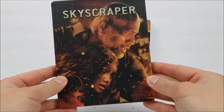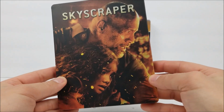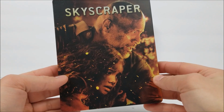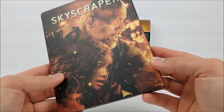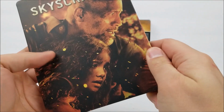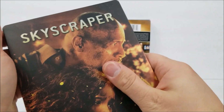And then here on the front, you do have Dwayne The Rock Johnson, and I believe, is it Noah Cantrell? And then you do have a zero finish on there, kind of like a goldish color there as well for the fire, the embers and all that stuff.